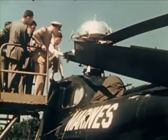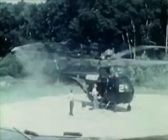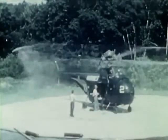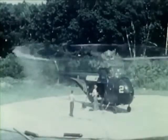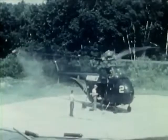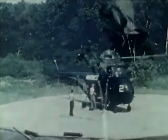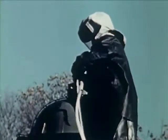With the system installed, the ROR was ready for its first test on an actual helicopter under the eyes of Navy officials. The first test run is made with water instead of fuel. Results indicate that fuel distribution will be satisfactory. Next stage, the first live run with live fuel.